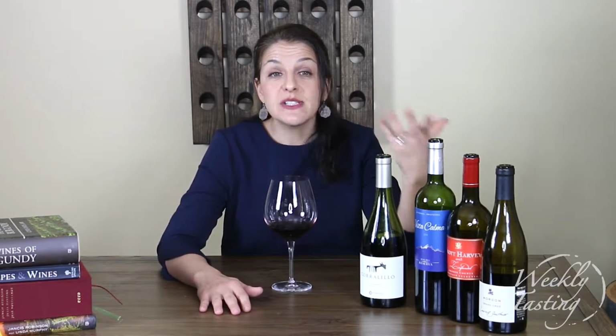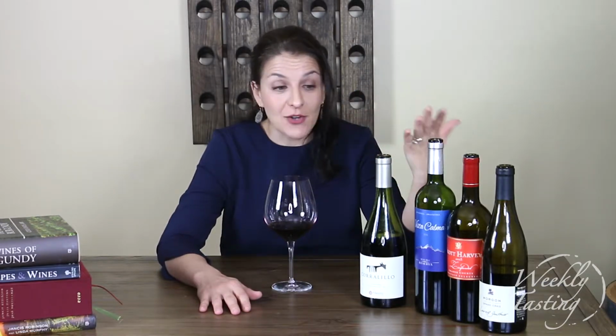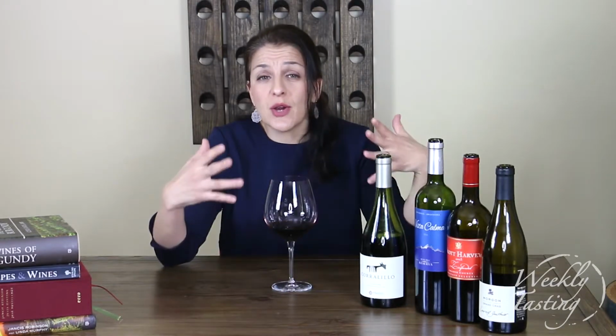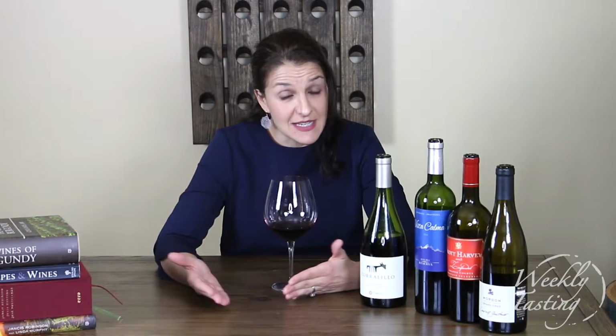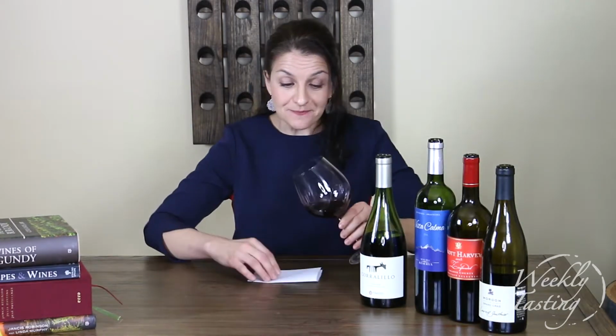And so as a result, you have these cool ocean winds that make this a moderate climate, which is what Syrah needs to thrive. It's really interesting. You have a long, cooler growing season, but you still get rich fruit and the flavors, but you have acidity, you have good tannin, and you have complexity. So let's take a look at this wine.